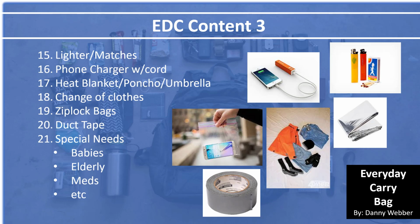Heat blankets, ponchos, and umbrellas. This is mainly to get you out of the water. Again, same situation. Your car broke down, you start walking, thunderstorm comes in, you've got your poncho, your umbrella, you can stay dry, your EDC can stay dry.